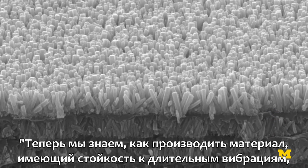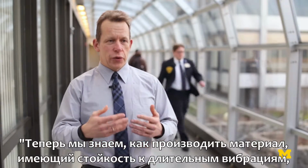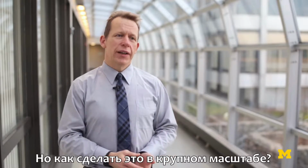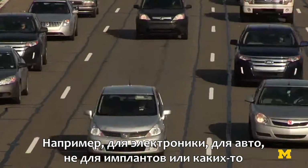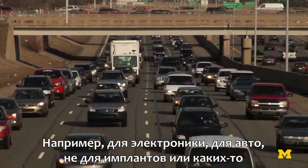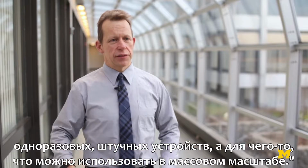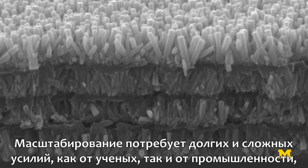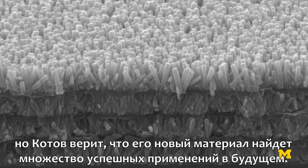Now we know how to create the material which would be resistant to long-term vibrations, resistant to aging. But how to make it on a large scale? For instance, for electronics or for cars, not just for implants, not just for some one-off devices, but something that we can use on a massive scale. Scaling up will require a long and challenging effort from both academia and industry, but Kotov believes this new material will have many successful applications in the future.